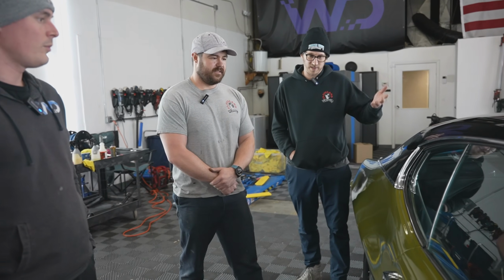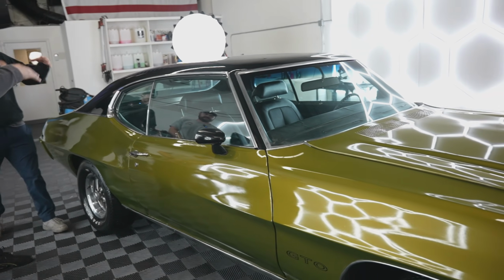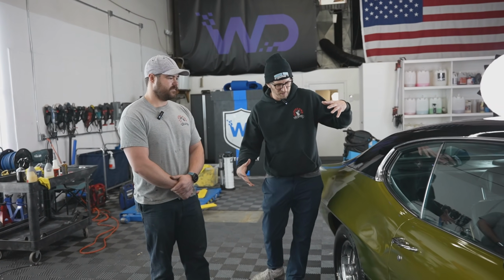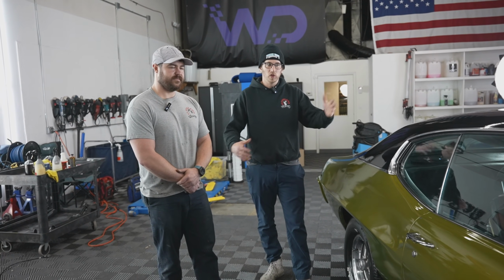Yeah, and it's definitely been painted. It is a sick color combo. I love how the black and the tires pull it all together. It's perfect. And obviously the paint scheme or livery of a car can really make that big of a difference. If this were body colored, it would look like a whole different car.